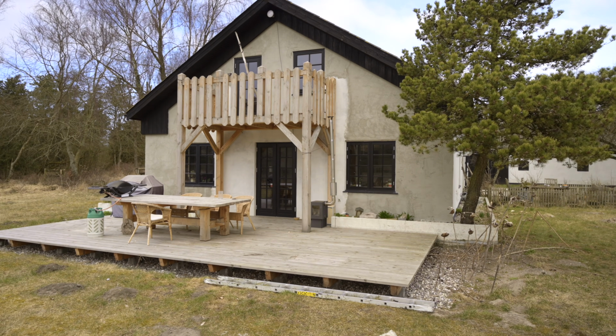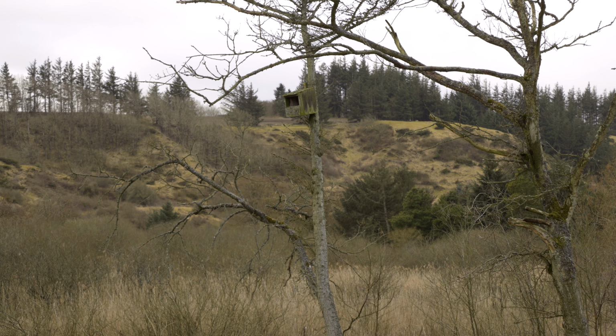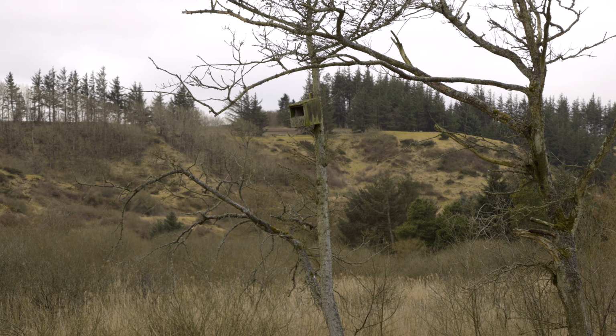It is spring here in Denmark, and I'm standing just outside my little farm, which is right there, partly painted on the front. Have a look. And when it's springtime, it's time for me to start up a lot of projects like putting up bird boxes, and hopefully the common kestrel is coming.